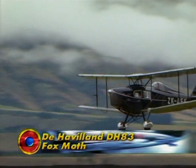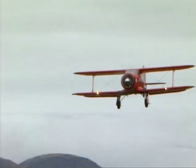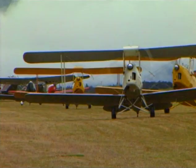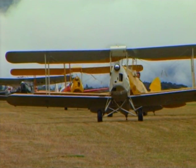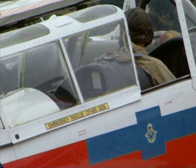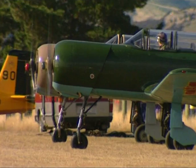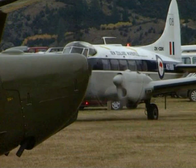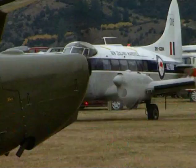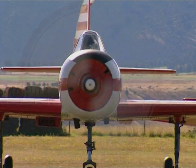The de Havilland Fox Moth. This particular aircraft was built in 1932 to become part of the Royal Flight. The skies take on a reddish tinge as the Chinese Nanchang CJ-6 and the Russian Yakovlev Yak-52 take to the air. Both are based on the Yakovlev Yak-18 design, the Nanchang dating from the 50s, while the Yak-52 saw later production.